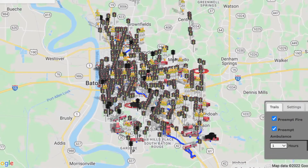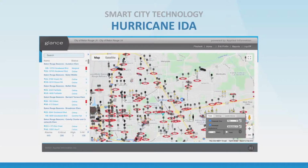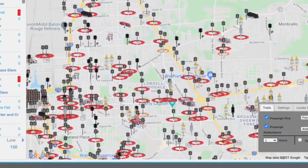And you'll see the emergency vehicles down here, the traffic signals, the school zones. So kind of everything is located over here for them. Now, the interesting thing was, I'm sure some of you remember when Hurricane Ida came through. And so I managed to jump onto their system and saw what it looked like when you actually have a major event come through that had all these power failures.